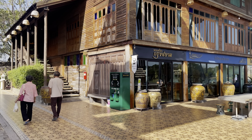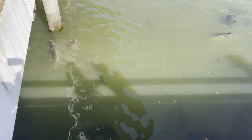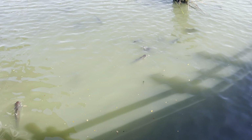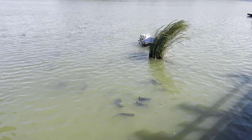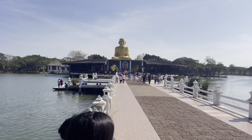And then you can come over and feed the fish. Let's take a look at those. Oh, they got some big ones in here. Yeah, those are big, big. Okay, let's walk up and see this image now.